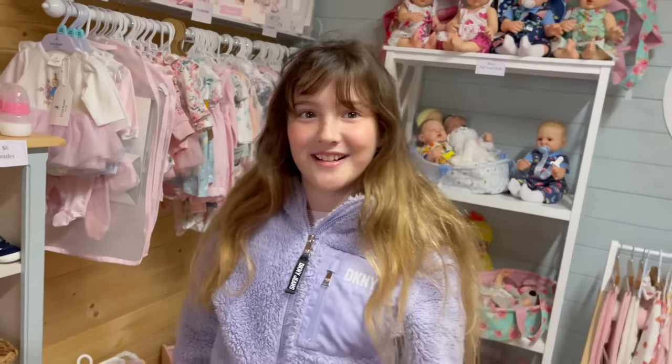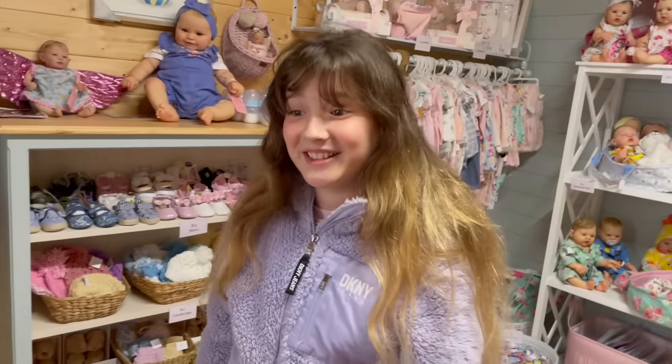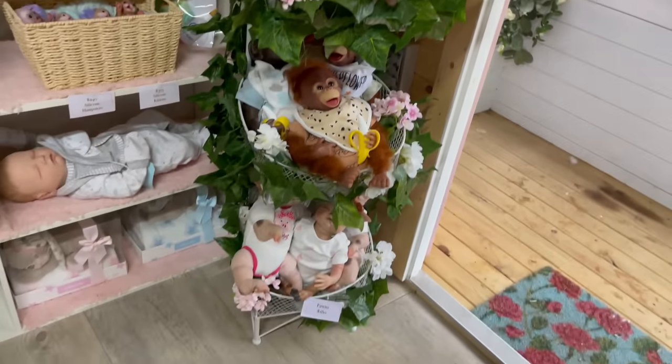Now, customers are coming in like 15 minutes, so we need to hurry. We need to go put the sign out the front, okay, so that they know where we are. Oh, and we need to put our monkeys out the front. We put our monkeys on display out the front, guys.